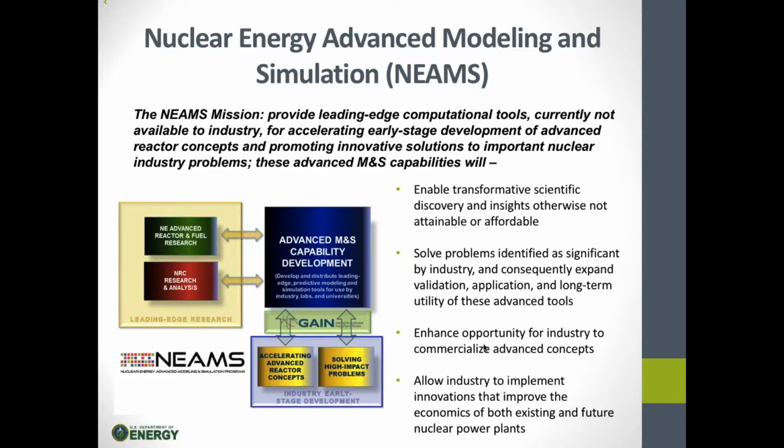Now, that said, there is also university involvement in other areas. You've got in some of the other R&D areas and in some of the high impact problems and other projects that we're doing, we directly contract with university participants and get their help. Needless to say, the universities are an important part of our portfolio.